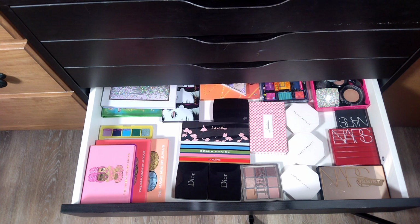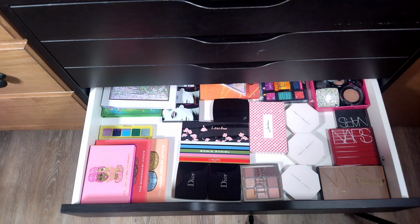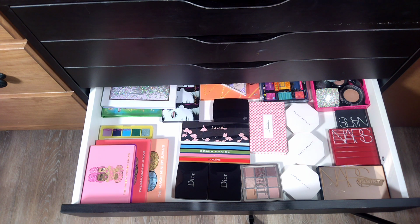Hi everyone, today I'm doing my eyeshadow palette declutter. I tried filming this another way, but I feel like I was dropping all my palettes. So I just figured let me leave them in the drawer so they don't fall everywhere.